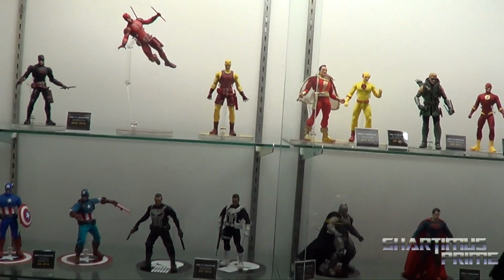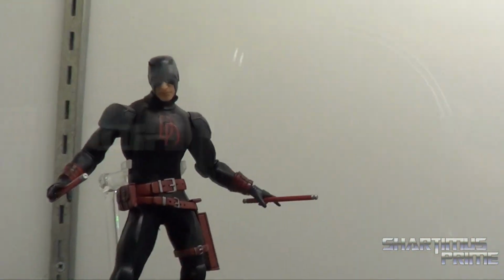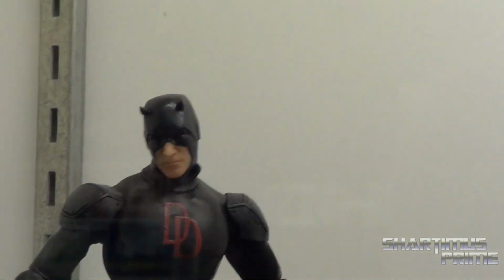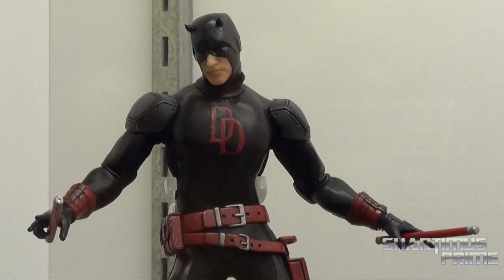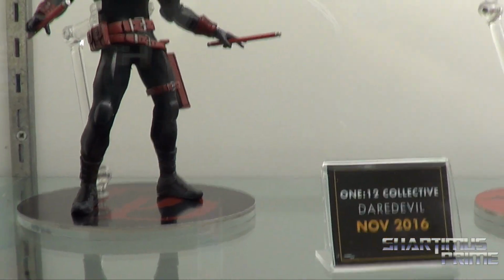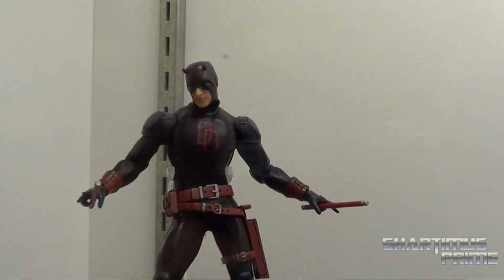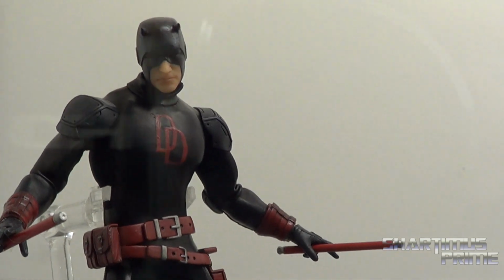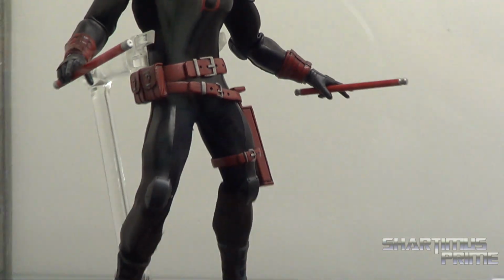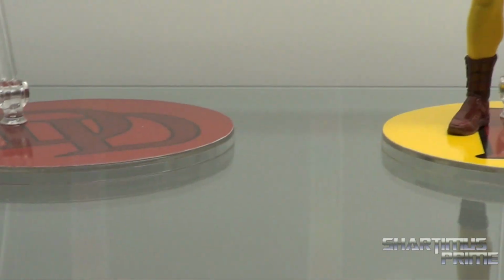This has been the hottest booth of this show. Everybody has been going nuts over these 112 Collective Marvel and DC figures. We get 3 different versions of Daredevil. Now, they announced this last week, so I know this isn't necessarily brand new information, but I did want to do a video talking about this stuff because I have been obsessed with it. I think this is my 4th or 5th visit to this booth looking at these figures. November 2016 for a release date for the Daredevils, it looks like.